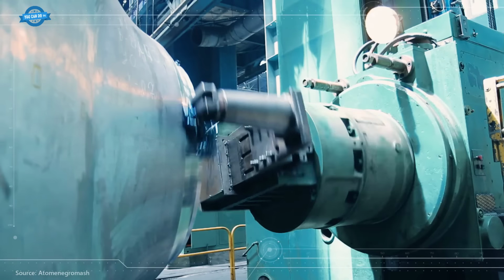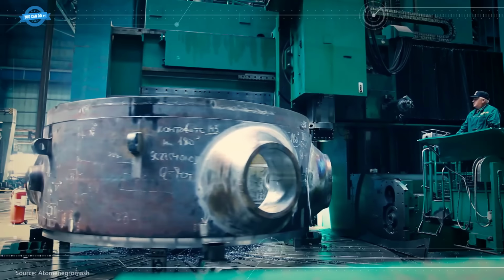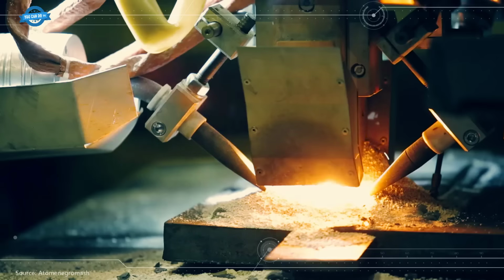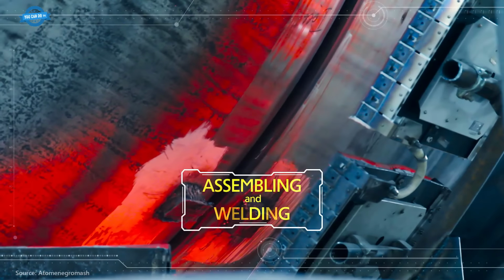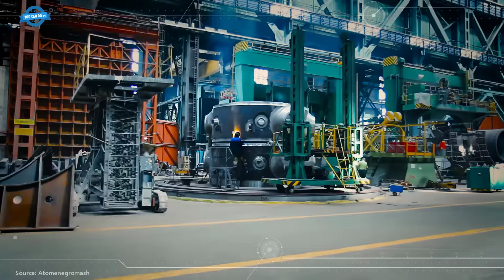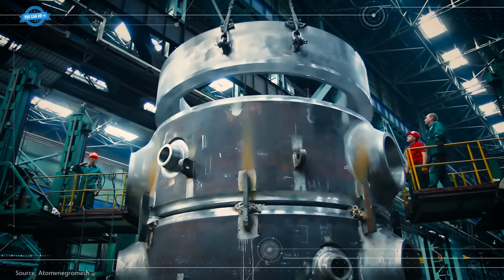The lower shell ring and elliptical bottom head provide support for core fuel assemblies. The vessel, weighing 334 tons, has a service life of 60 years and operates at an outlet coolant temperature of 328.9 degrees Celsius.